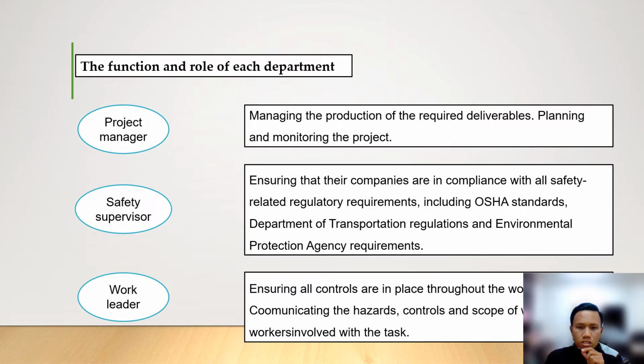The work leader ensures all the controls are in place throughout the work, communicating the hazard, control and scope of work to all the workers involved with the task.